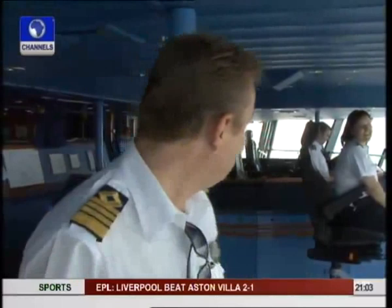So right now we are in the Gulf of Oman. If you look outside, you can see a lot of ships around us, and we're heading up to the Strait of Hormuz, which is between Iran and Oman, and then we're going to be heading into the Arabian Gulf.